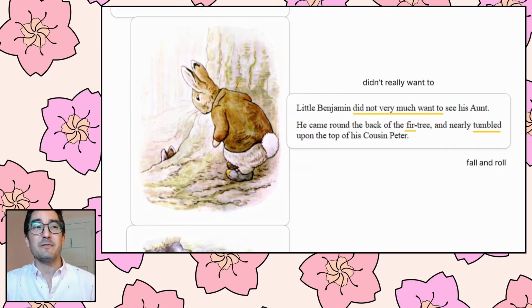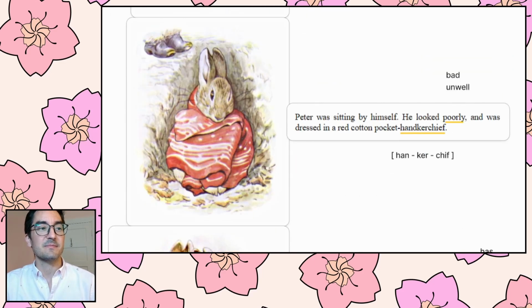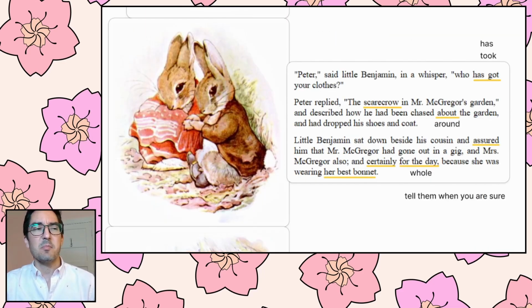Little Benjamin did not very much want to see his aunt. He came round the back of the fir tree and nearly tumbled upon the top of his cousin Peter. Peter was sitting by himself. He looked poorly and was dressed in a red cotton pocket handkerchief. "Peter," said little Benjamin in a whisper, "who has got your clothes?" Peter replied, "The scarecrow in Mr. McGregor's garden," and described how he had been chased about the garden and had dropped his shoes and coat.